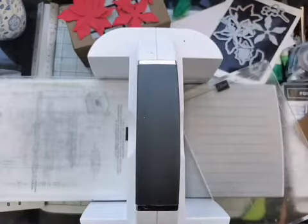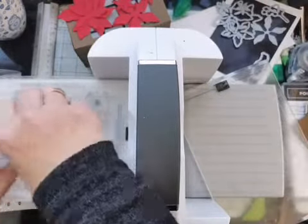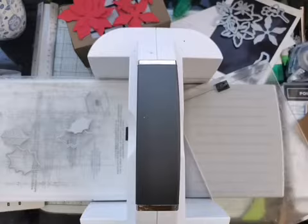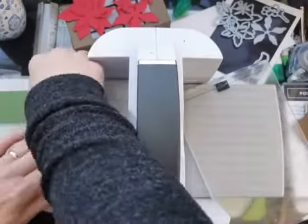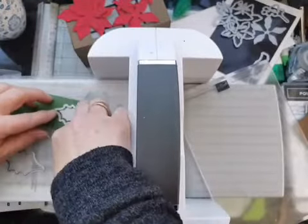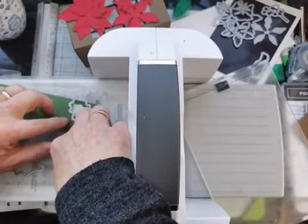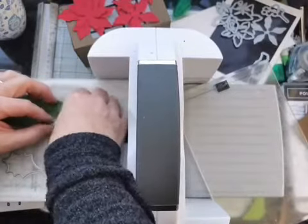Obviously now we need some leaves, so let's grab those and we'll have some garden green, I think. I've got so much glue on my fingers that the dies are sticking to them.